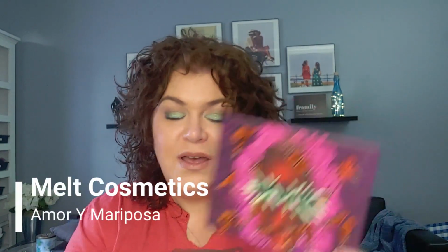The next one is the Melt Amor y Mariposa. I love this palette. This is also in a project right now, and I think it is in my Let's Get Panned project, and it is so beautiful. And I have used it this month, but this month doesn't count toward my quarter 2. So I'm going to show you what I had already used, but I still, just a little spoiler for next quarter, I have this shade left, and that is all I have left to use in this palette.